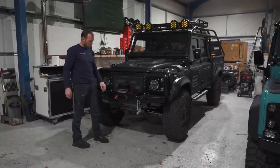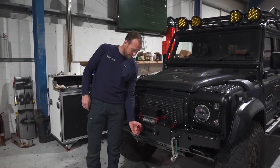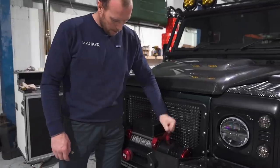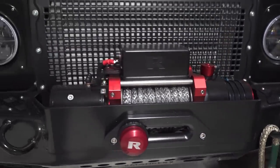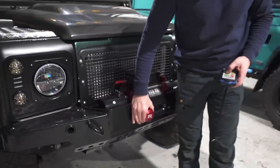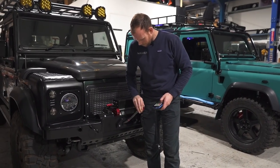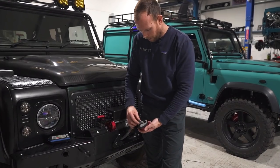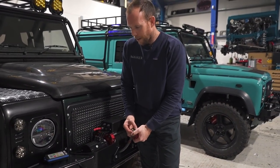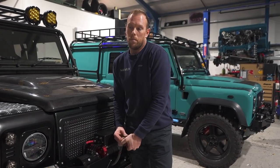Red Winches have launched a new product. I call it the butt plug. So this little plug here, very, very neat bit of kit. And I can show you that, just give me a second. Ready? So Neil sent me this nice little gift out. And what I love about it, it saves having a big yellow hook hanging on the front of the car. I don't plan on using this truck in extreme off-road situations, so I'm not gonna be in the mud every weekend, if you like, but it's there if I need it.